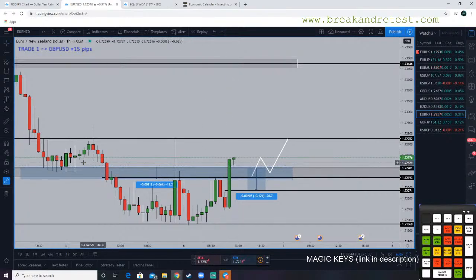The price already came at this level, but still not enough. Still there's a range here. We need to be sure. We need to be comfortable when we take a trade. Yeah, GBP news are coming. They might have an effect maybe on euro too. Gonna have to be careful.